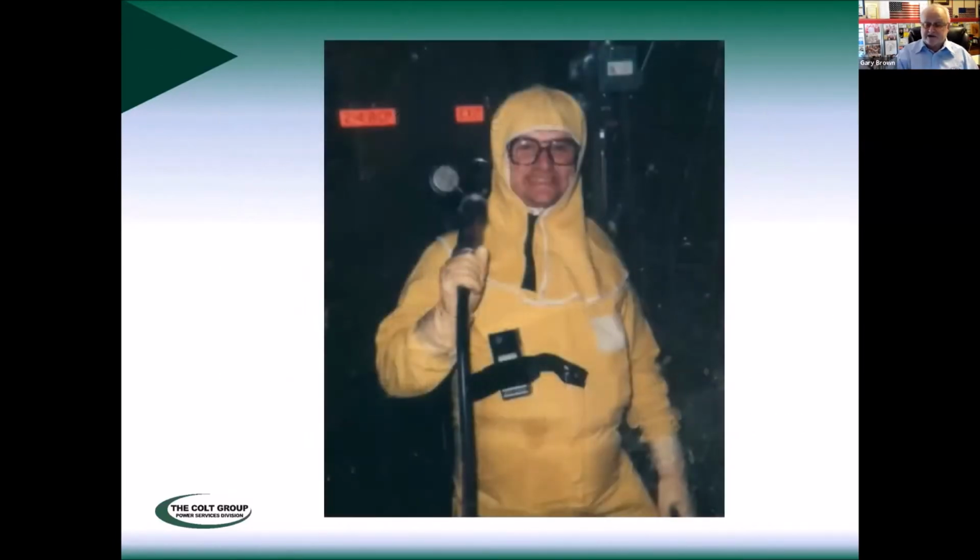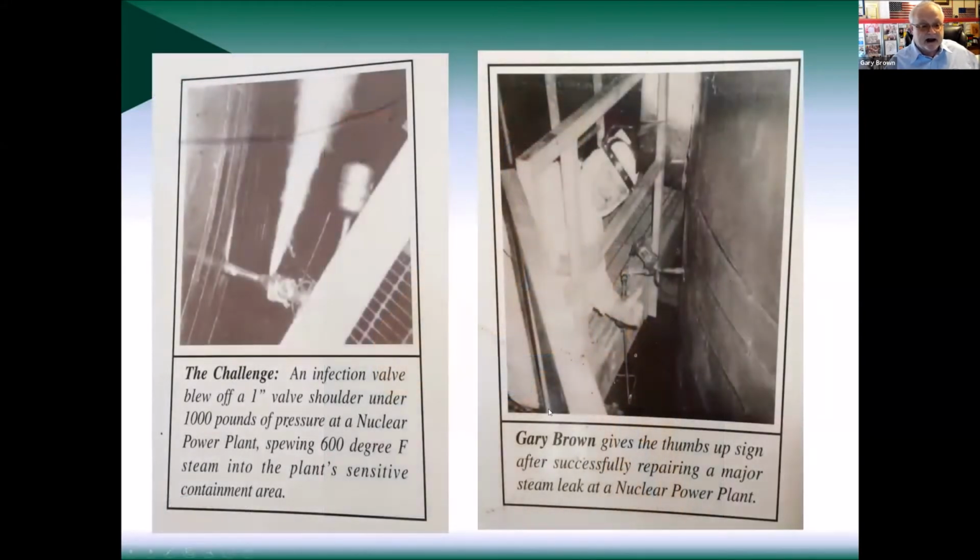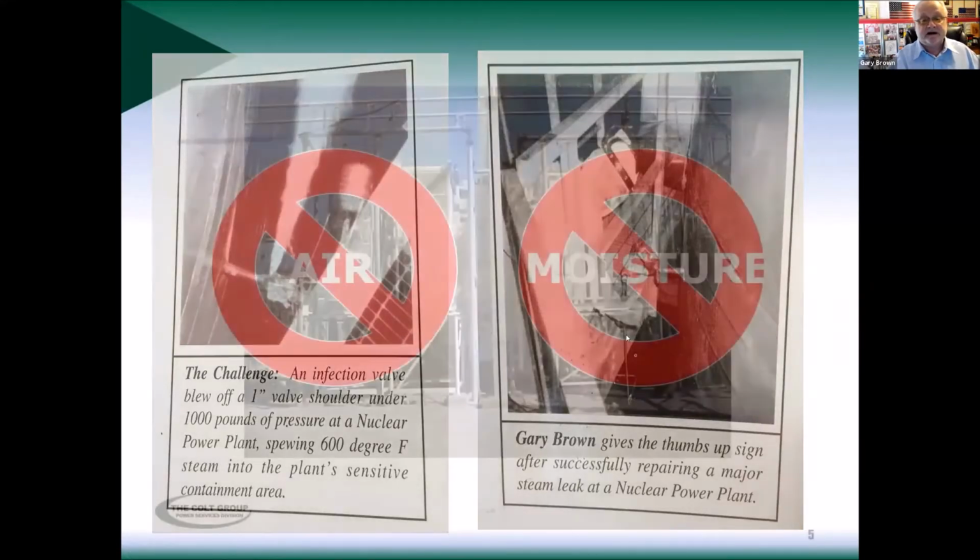This is a leak I was dressed up for, the last steam leak I fixed back in 1994 inside a containment at Diablo Canyon. We went in after a leak where our competitor had an injection valve on a steam generator root valve blow off, and myself and another technician had to go in there and stab another valve on there and pump it up and seal it off. That's what we did there.